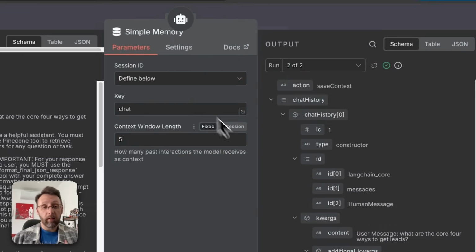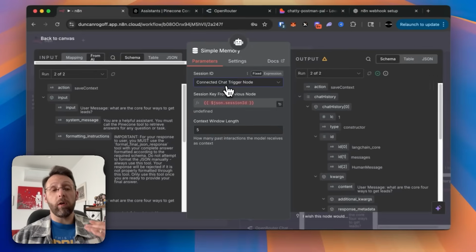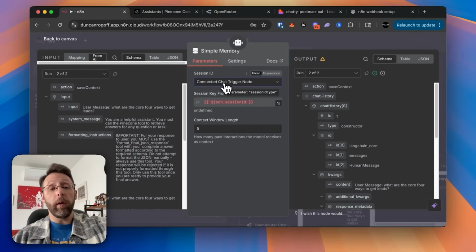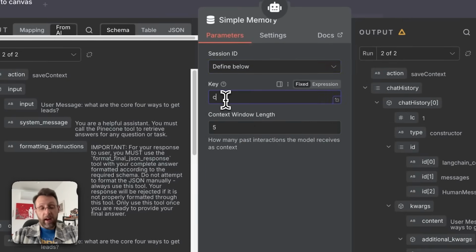Cool. So there are a couple things I encountered. One, we have this as connected chat trigger node, and we actually returned an error because we no longer have a connected chat trigger node for our memory. So all we have to do here is change this to define below, and we can just name this chat as the key.